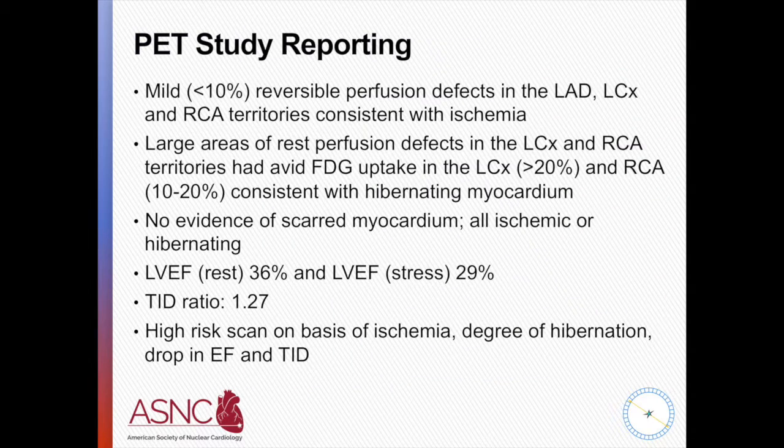So I think in conclusion, we will review some of the findings, and we're going to focus here on the final result of the study, which was read as a high-risk scan on the basis of the mild ischemia that we saw, but more so based on the large degree of hibernating myocardium with a drop in the EF with stress and the presence of transient ischemic dilatation.